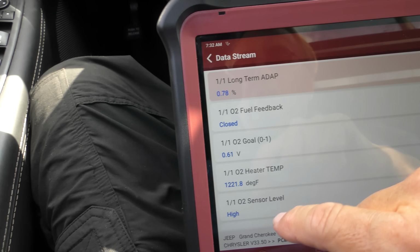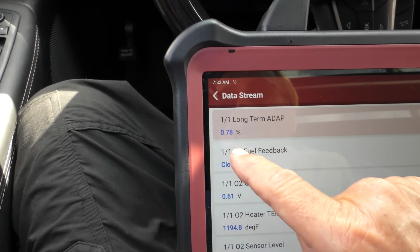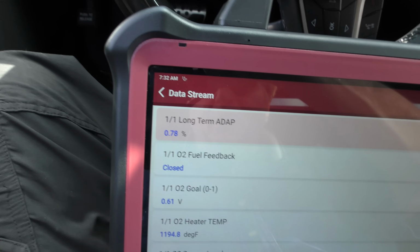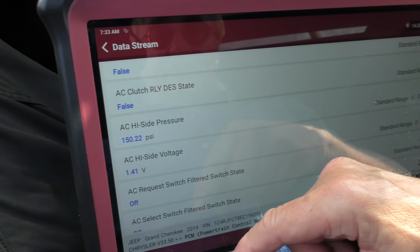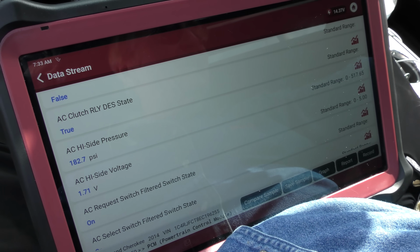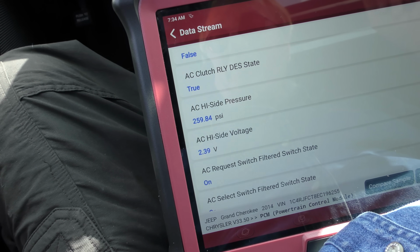The long-term fuel, it's only adding 0.78% of 1%. Perfect is 0, and you can see the range is minus 32 to 32. So it's almost perfect. Now look how insane this gets. You even get the high side pressure of the AC. We're gonna turn it on, turn it up. Notice how, as we turn it up, the pressure goes up. Well, that's what's supposed to happen.